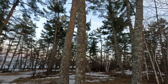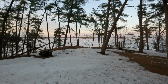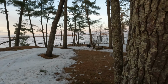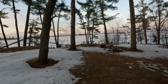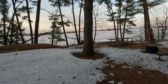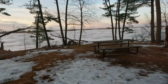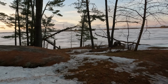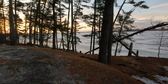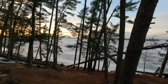Yeah, this is the knob. People fish off of this here too. The shoreline here is not as good as out in the lake for sure, but it's a place to come if you don't have a boat. This is like a group picnic area, the fire pit, and that you're looking at, all the shoreline across the lake is Voyageurs National Park.